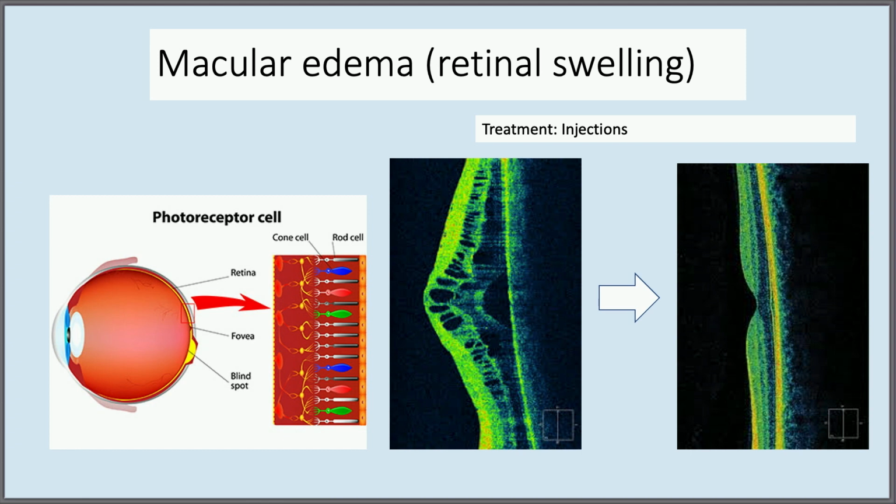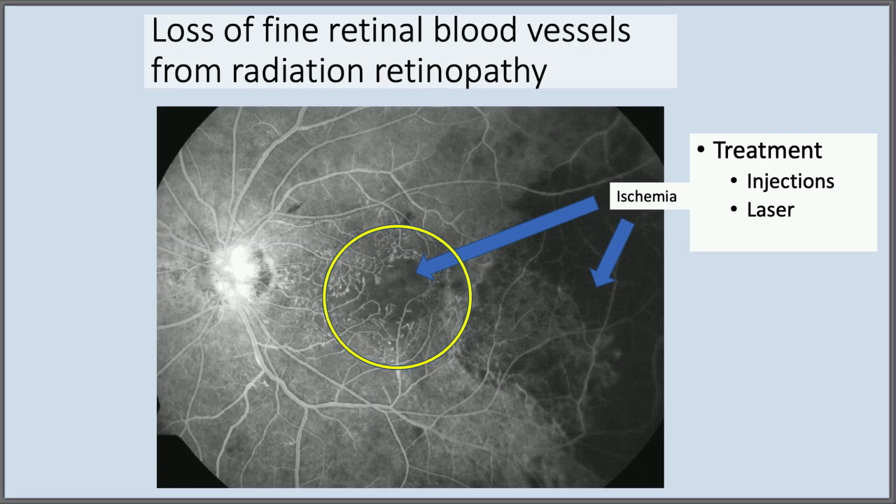Your head is oriented straight up, and the light goes straight to the back. And we'll see that middle picture there, the swollen retina, after treatment with injections can return to a normal appearance and actually improve its function. The edema is actually a secondary effect from the radiation, or even a tertiary, I suppose you could say.